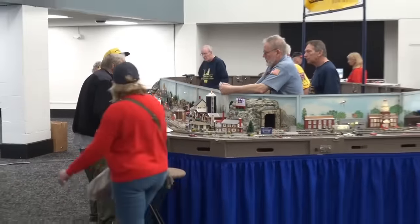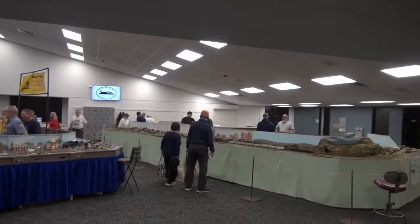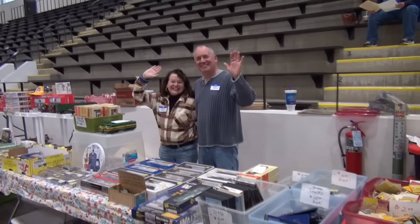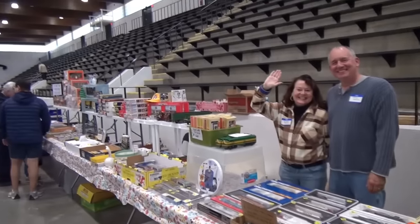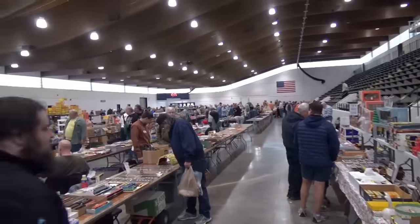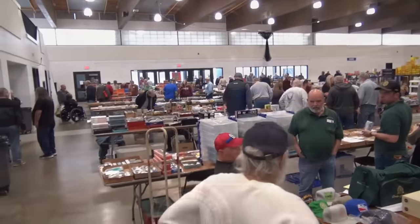There were two layouts set up in the auditorium of the ice skating rink, and I believe one of them is actually the McDonnell Douglas club show layout. Steve and Glenda Mantilla were set up there at the show. Nice booth, and then I do a pan shot again of the room as we look at all the wonderful folks. Again, the Boeing show is always great, the springtime show, because that's generally the first warm month of the year for us.